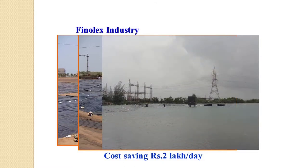There is cost saving, 2 lakhs per day. This is what I said, benefit cost. You have to work it out. This is how you have to justify. In most of the cases, the benefit cost, life cycle cost.